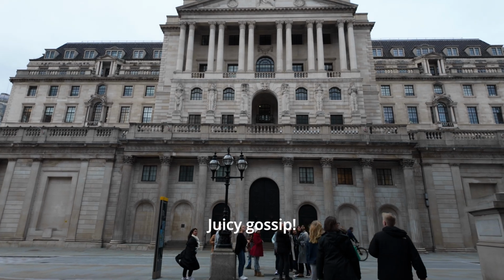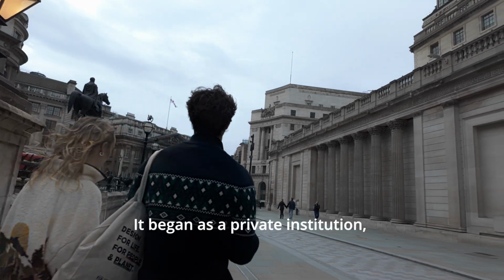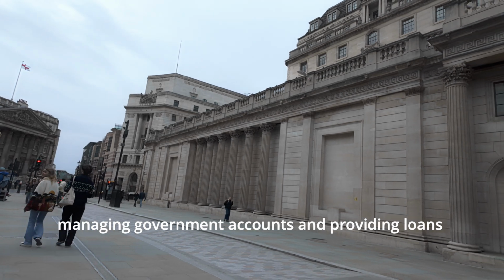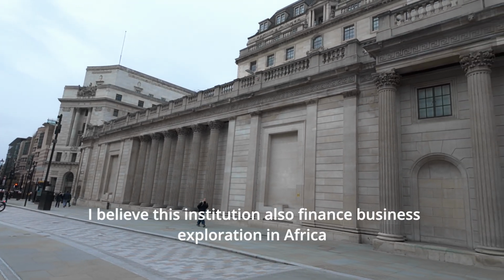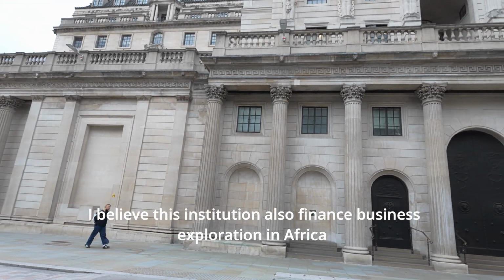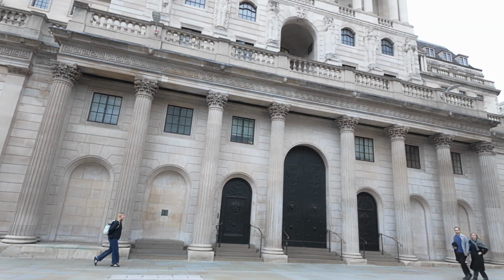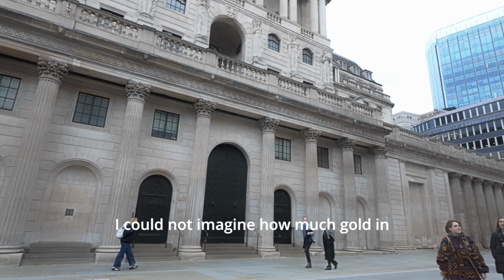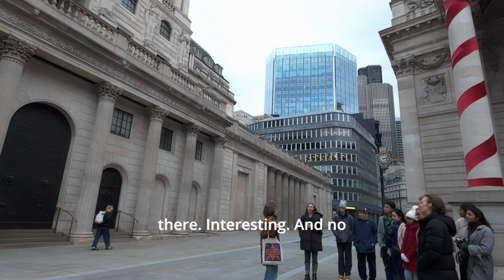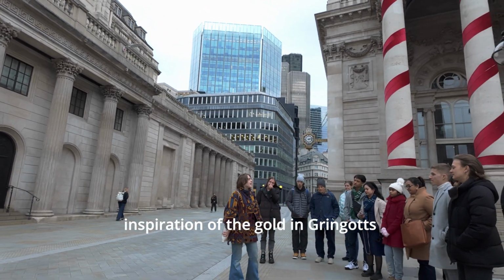Oh, juicy gossip. It began as a private institution, managing government accounts and providing loans. I believe this institution also financed business explorations in Africa, Asia, Australia, America, and the list goes on and on. I could not imagine how much gold in there. Interesting. And no wonder, this has become the inspiration of the gold in Gringotts Wizarding Bank.